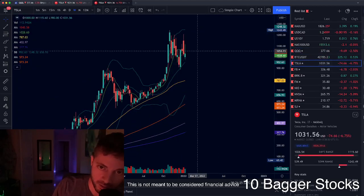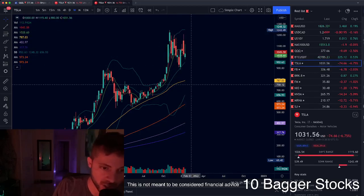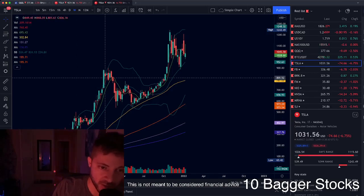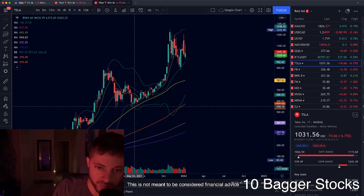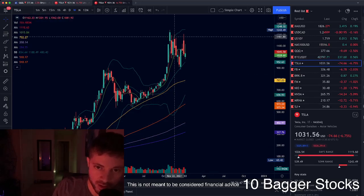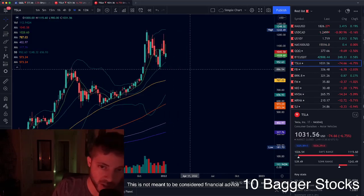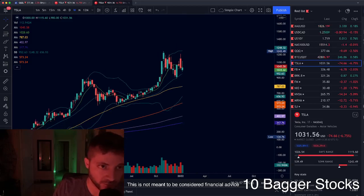A break of this low would mean Tesla set a lower high, lower low, and start changing the long-term trend, which it has not done for a very long time. It was always in an uptrend. Even back here, this was a flush down, but it never set a lower high, lower low. It was just a flush down, higher low, higher high, double bottom, uptrend. If we break 886, that changes the weekly longer-term trend. So that's a key level bulls are going to want to watch.